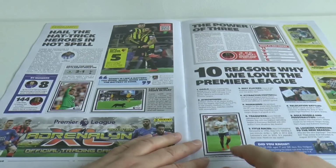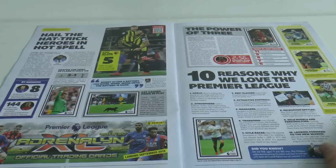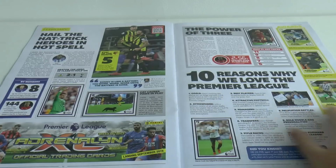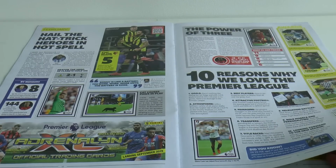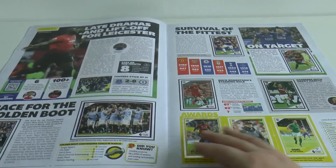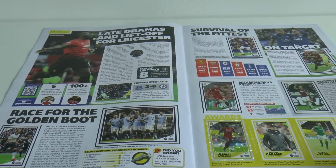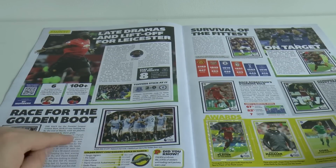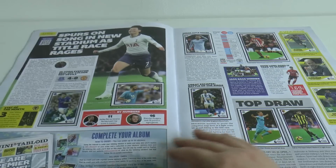Some good facts, as you see here as well, about why supporters love the Premier League. Of course, probably one of the best atmospheres in the world at Premier League grounds, of course. Then on to March, where Lukaku finally showed up by the looks of it. There's, of course, the race for the Golden Boot during there.